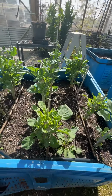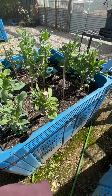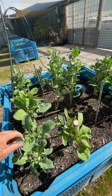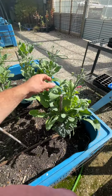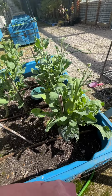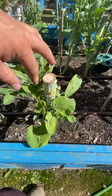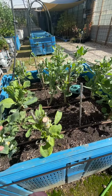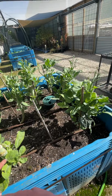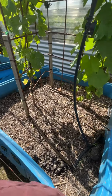These are some broccoli. Really the wrong time of year for broccoli, but I'll keep them growing. And as you've probably seen on previous videos, you can keep cutting the tops off and you can have broccoli plants or trees. They become trees, become a big stalk. Keep them a couple of years. In winter they'll do really well. In summer they go to seed too quick.